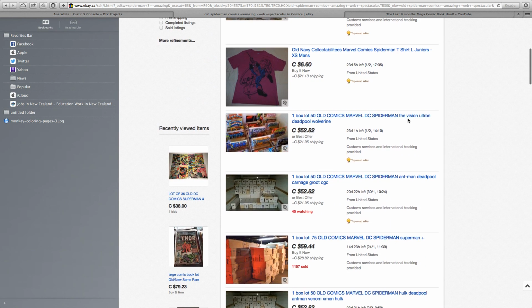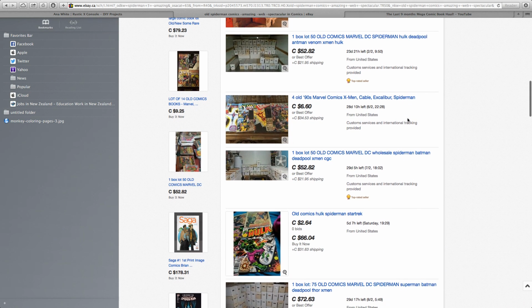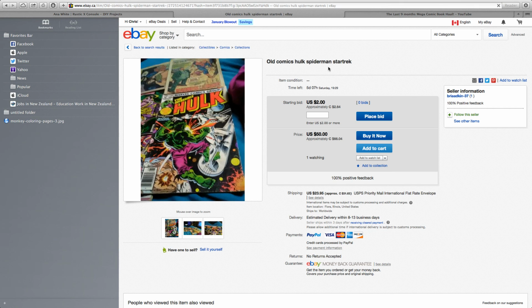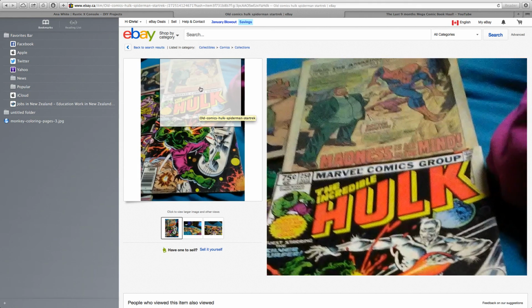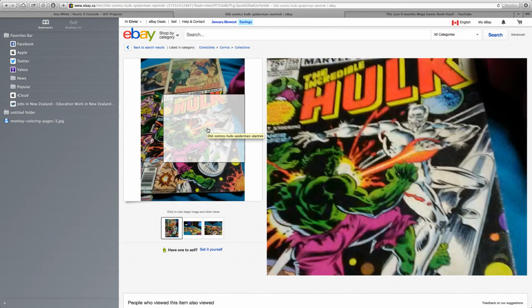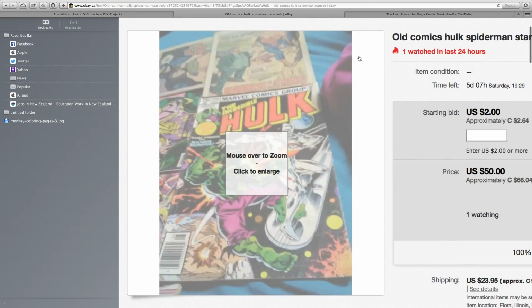Nothing ended up coming up on this, but some of the time you'll get books that are listed as just Spider-Man. Here's a good one: Old Comics, Hulk, Spider-Man, Star Trek. He's got terrible photos, it looks like the cover's ripped off. That's not a good one, but you know, that could be a Hulk 181. Probably won't be.